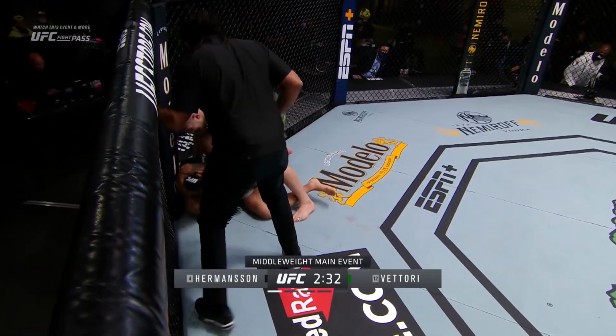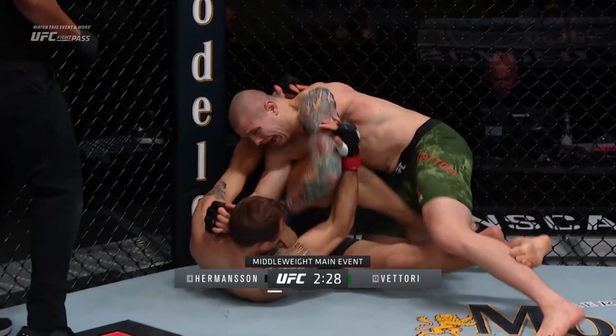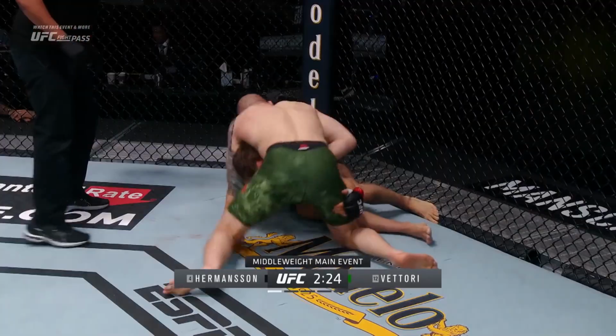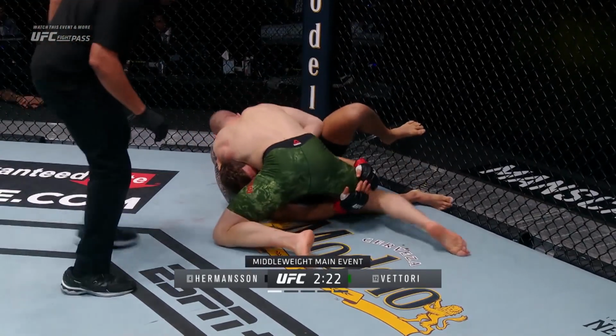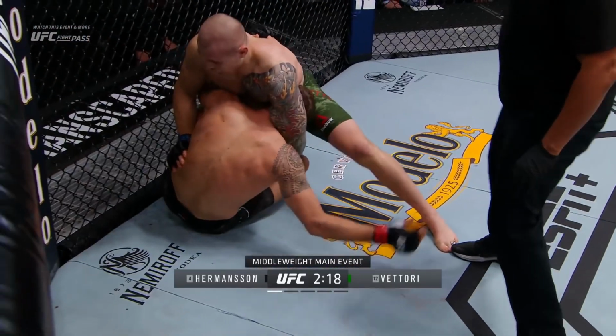Oh! Got him. Early knockdown for Marvin Vettori. Hermansson covering up. Will he get it done, though? He's trying to recover. This is what he does so well. He keeps damaging. He's not going to look to squeeze. He likes this guillotine. He's in half guard here, so it's going to be hard to finish it. Now he's going to get back to the damage.